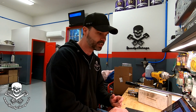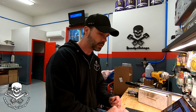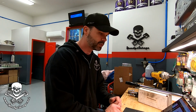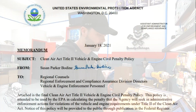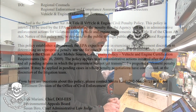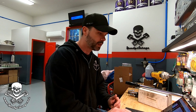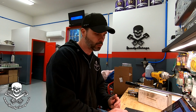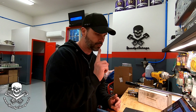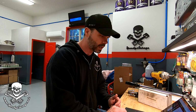It's like 39 pages, and I'll be honest, I didn't read it all because it gets into all kinds of code annotations, all the legalese. It was put out January 18th, 2021. It is titled Clean Air Act Title II Vehicle Engine Civil Penalty Policy. So this goes into all the penalties that you can get, and what they're going to do is say, if you violate it once, I think it's $4,900.